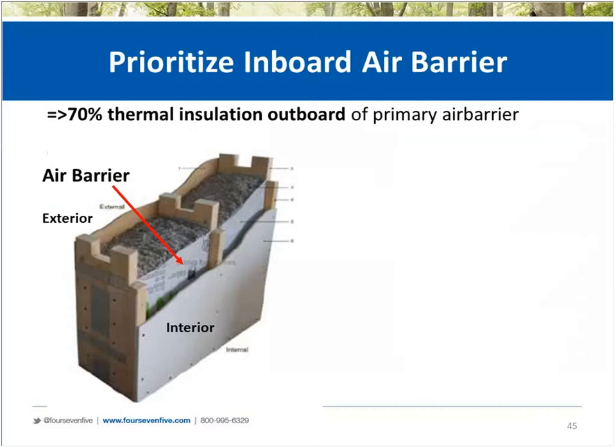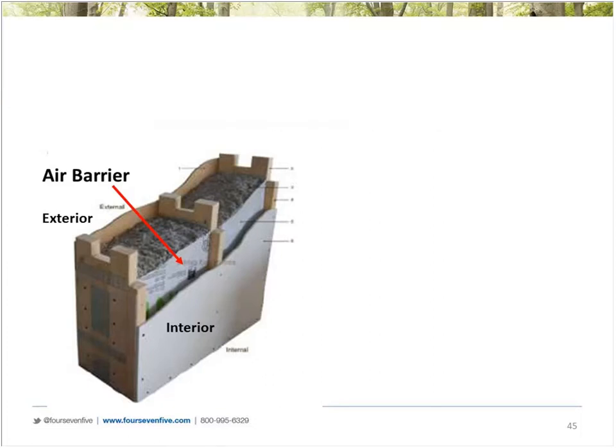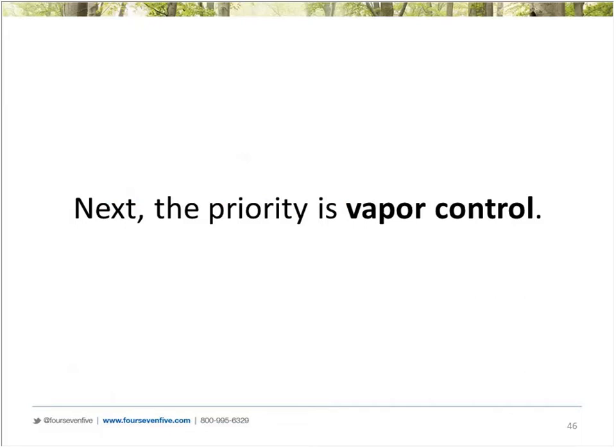So here we have prioritizing the inboard air barrier. And what do we mean by that? Really what we'd like to see is 70% of the thermal insulation outboard of the primary air barrier. Now that might be a liquid applied membrane on the outside of sheathing, but then you're putting your continuous insulation outside of that liquid membrane, outside of the sheathing, so that in fact, that air barrier is inboard of the insulation layer again. So we have the continuous air tightness, and we next need to think about the vapor control. After we go through these different building science aspects, we're going to come around to actual construction and putting the parts and pieces together.